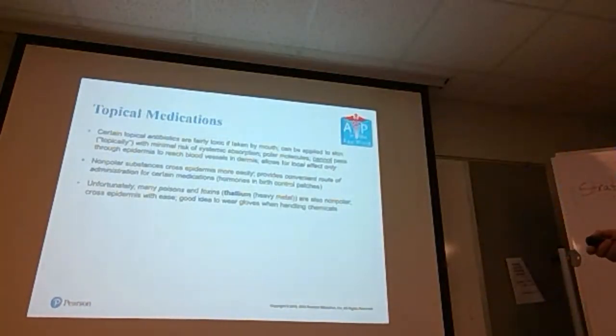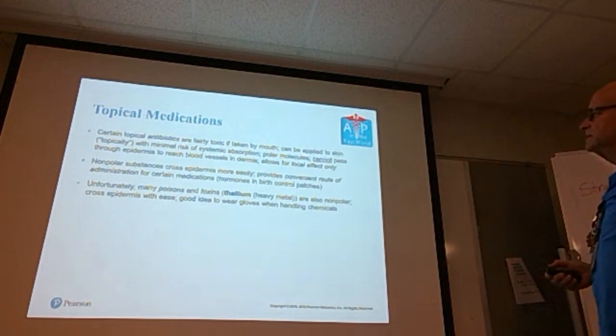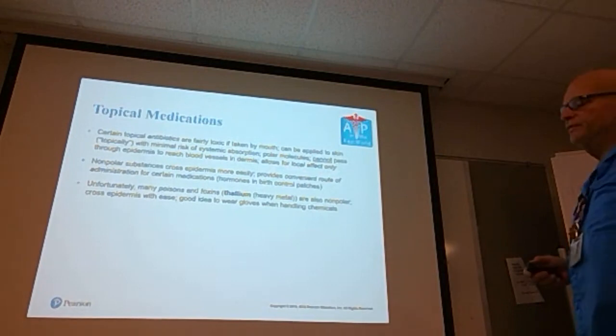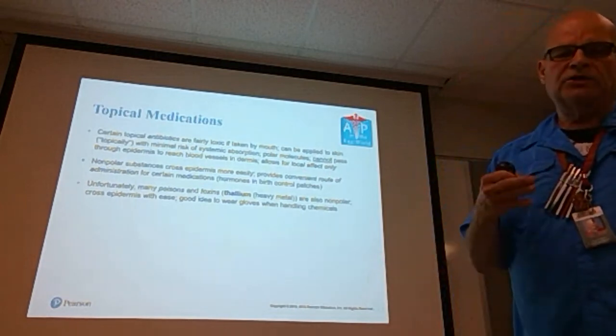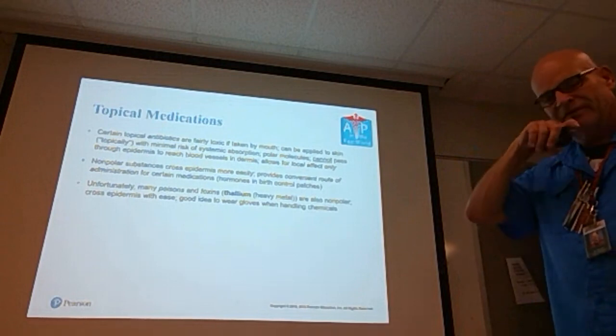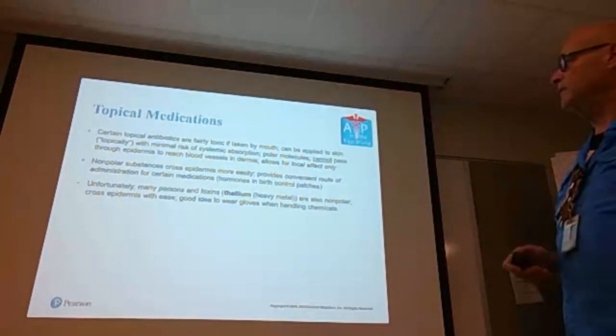Typical medications are topical medications. Certain antibiotics are fairly toxic if taken by mouth. However, they can be applied to the skin with minimal risk of systemic absorption. They contain polar molecules that cannot pass through the epidermis to reach blood vessels in the dermis, which allows for local effects only. So if you've got a triple antibiotic ointment that you put on, that is a topical. It's for the dermal layer. You're trying to get rid of a skin infection. You're not attempting to get rid of a gastrointestinal infection with those things.